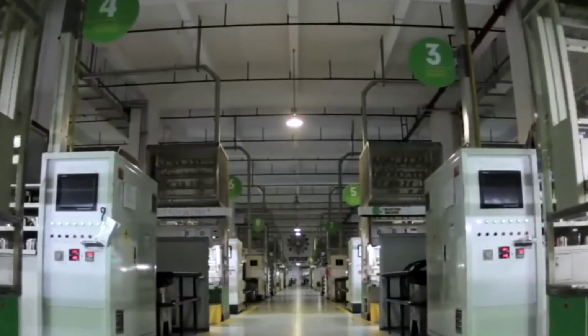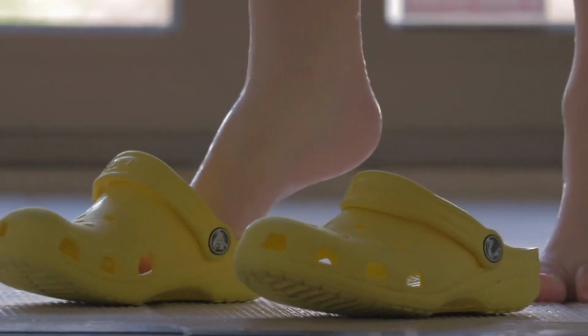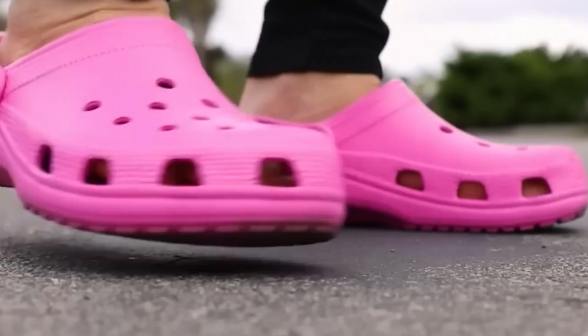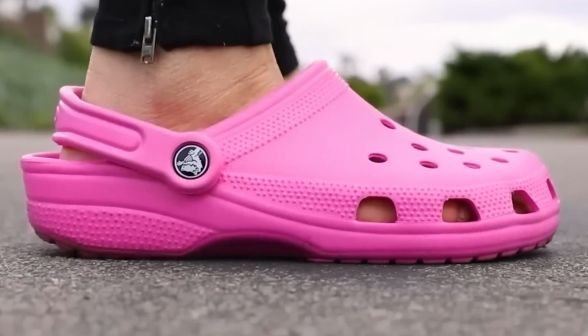Next time you slip on your Crocs, take a moment to appreciate the wonder behind this everyday innovation. Whether you're at the beach or lounging at home, your Crocs have a fascinating story to tell.